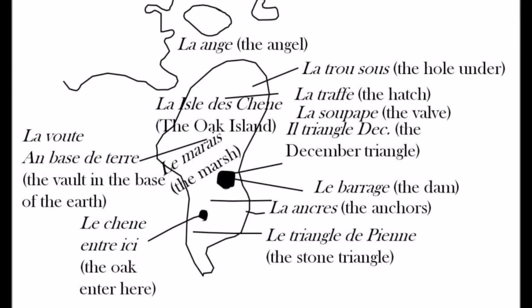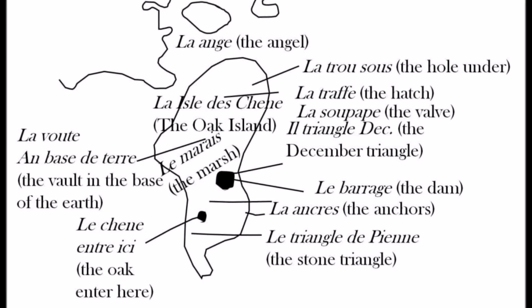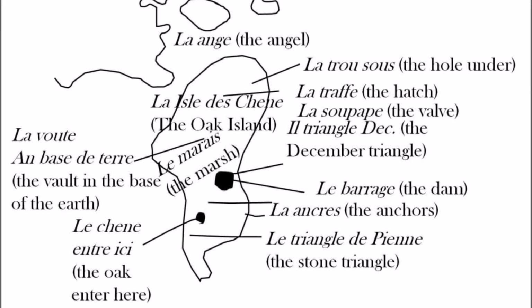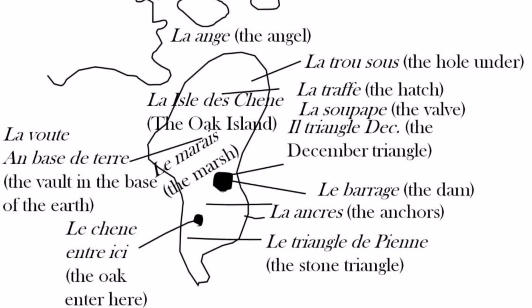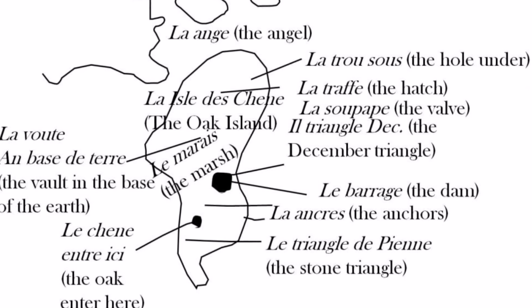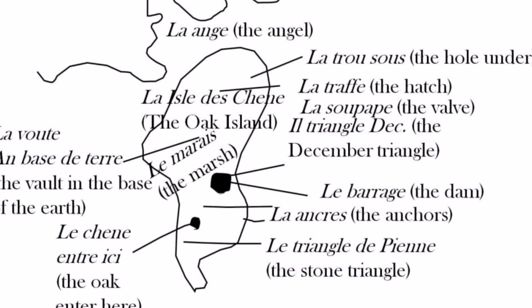Halpern's Oak Island map bears the date 1347, and is labeled with French words denoting various landmarks on the island. Although many of these labels clearly reference well-known Oak Island features like the swamp, the money pit, and the stone triangle which once stood on the South Shore Cove, some of the others are more enigmatic. The three most mysterious labels, when translated into English, read the valve, the hatch, and the anchors.